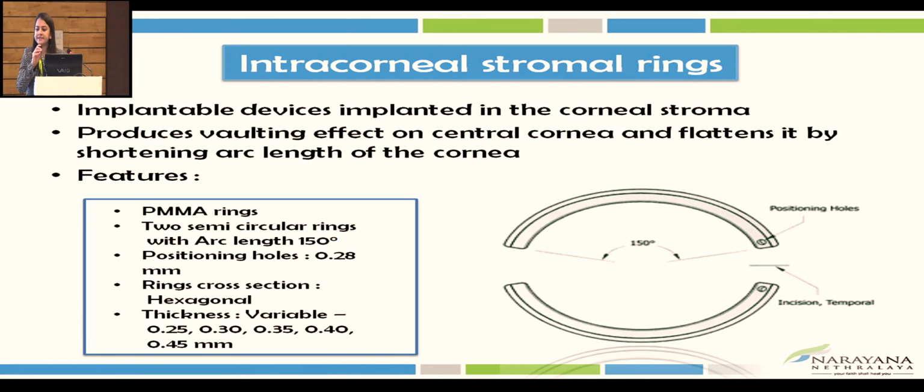Another modality is Intacs. Intacs rings are implantable devices. A pocket is made in the cornea, and this produces a vaulting effect on the central cornea. So it's basically like a bean bag effect. You're shifting the cone and then you're cross-linking the cornea.